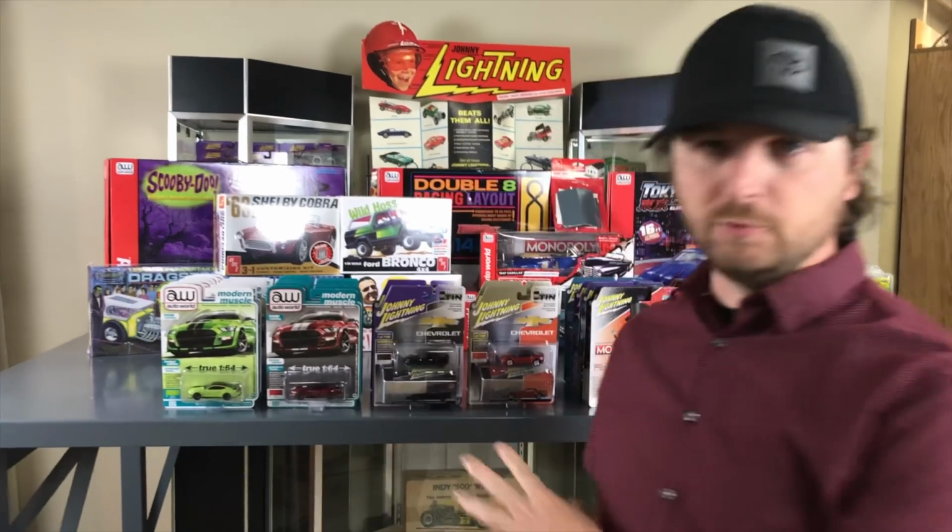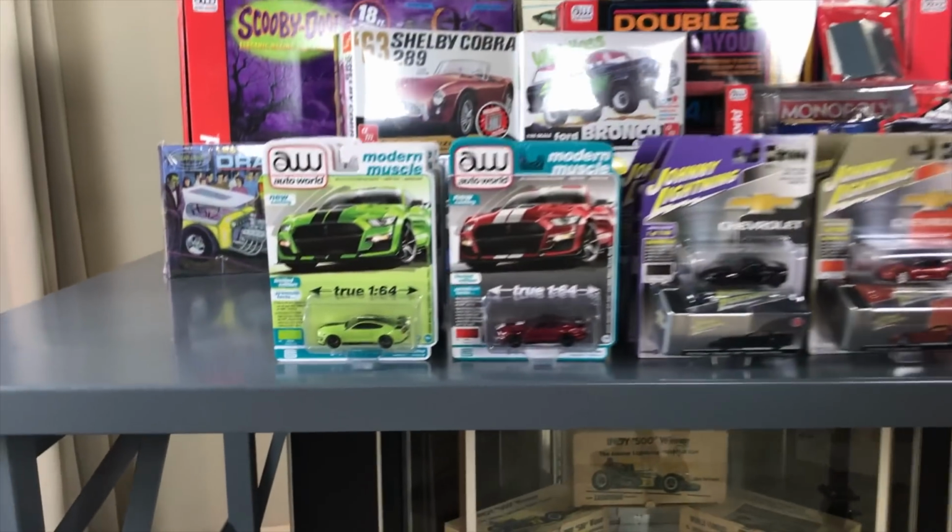So we're going to jump right in. We're going to start with the 1/64th. So jumping into 1/64th, we're going to show you guys the Auto World release and then 3 releases for Johnny Lightning. Starting with the Auto World True 1/64th Premium release.